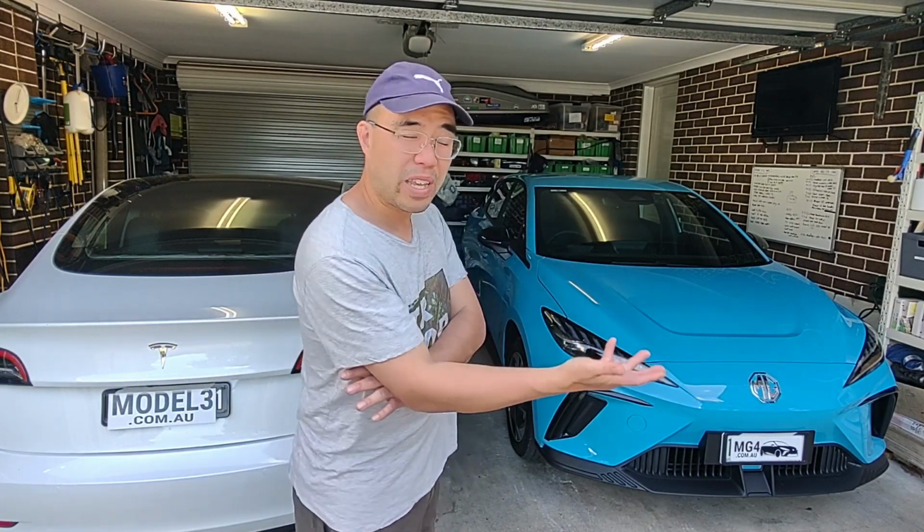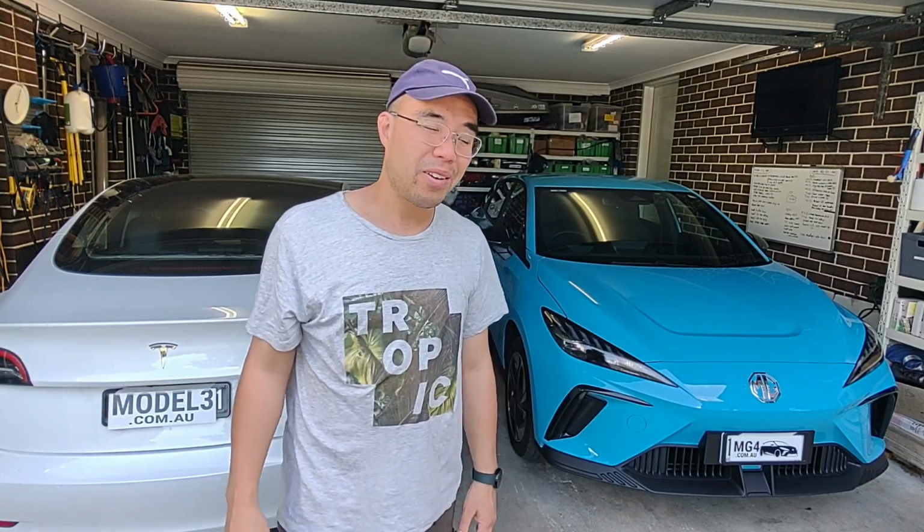MG's at the affordable end of the EV market. It doesn't really make sense to try and increase service costs to bump up profit margins of dealers. People will find a way otherwise, so just make it reasonable and everyone will be happy. Anyway, that's my whinge. Look, hopefully not too much of a whinge. I really do like this car.